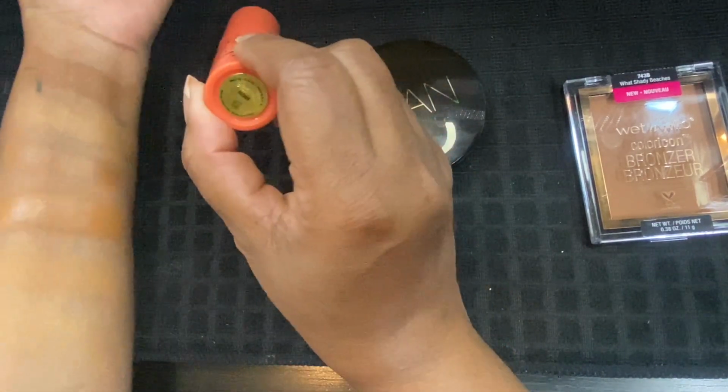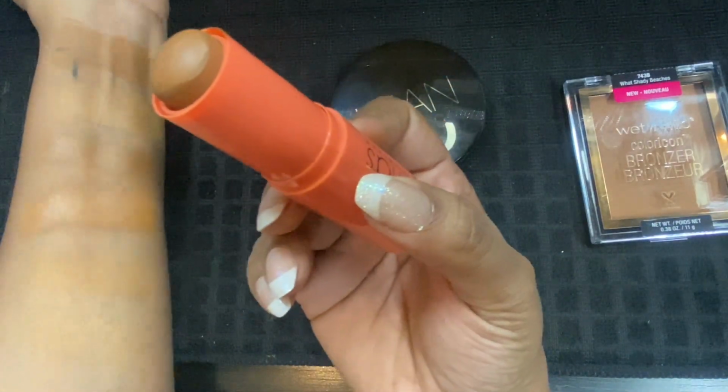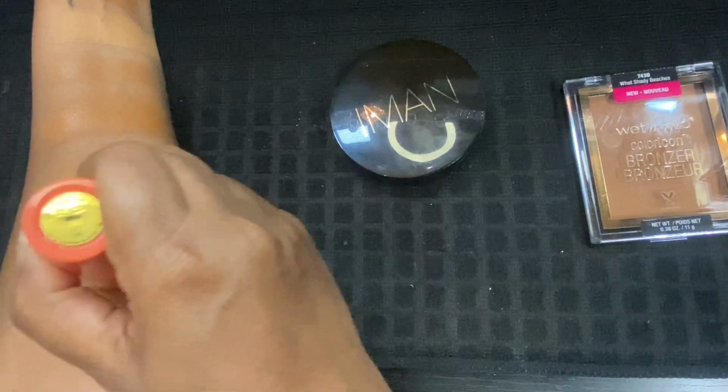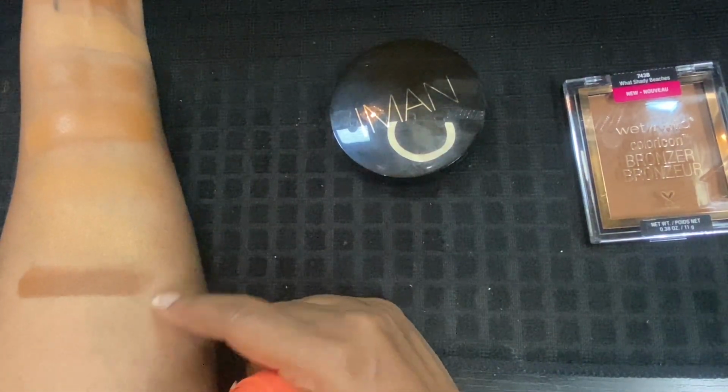But now let's move on to this foundation that we're going to use as a bronzer. This is a really good color, so let's just see. Now that's what you could use to bronze up the face.